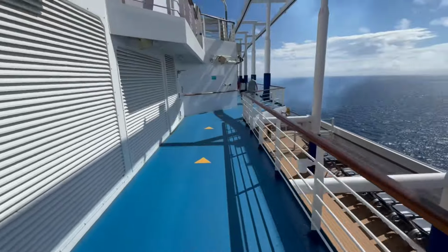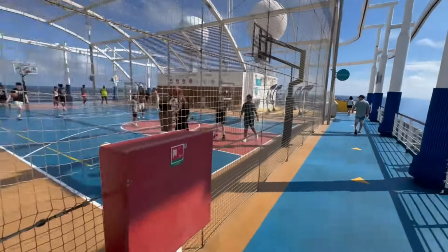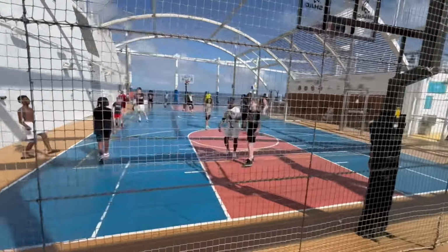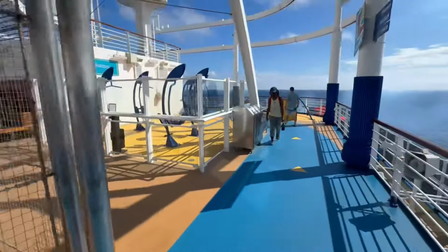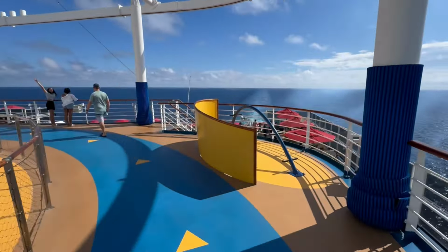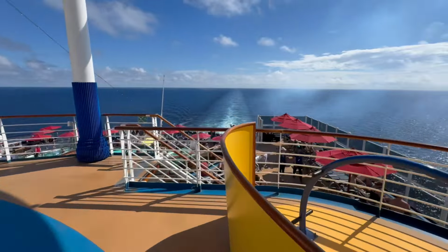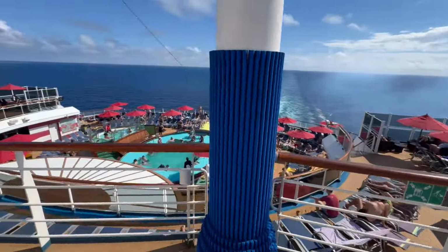All right, you see the giant funnel there, and we're gonna zip around this track until we get to the basketball courts, and you see a number of kiddos enjoying some games of basketball, and they play other sports there too. There's also some outdoor fitness equipment there on my left, and as we continue on around, we see the back of the ship there, the wake disappearing in the distance.